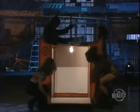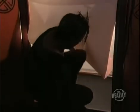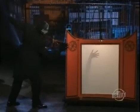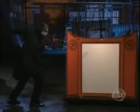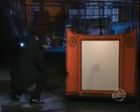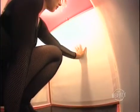The light is put into place, and the front of the lantern is closed. The assistant slips back inside the lantern and waits for her cue. Since she can't see the magician's hands, these choreographed movements are triggered by musical cues. What teamwork. Now let's see what it looks like from inside the lantern.